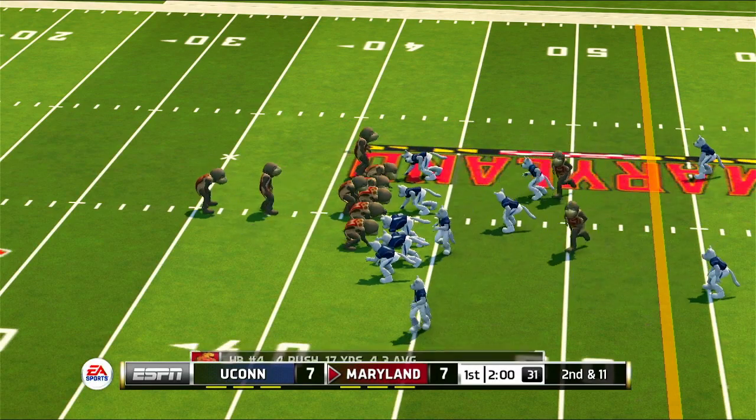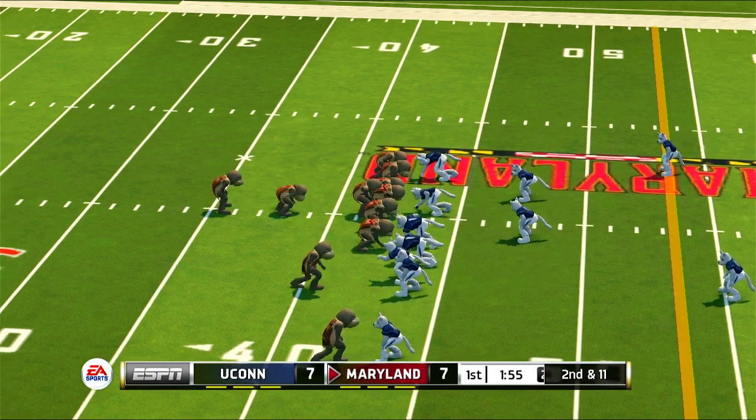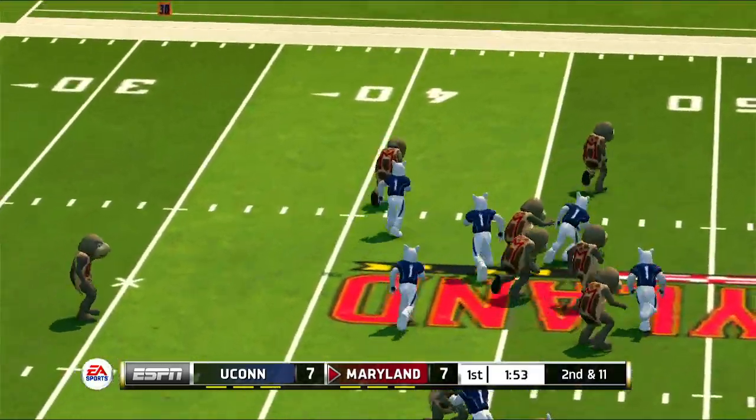Check Mike 33. Check Mike 33. They go to the ground game.